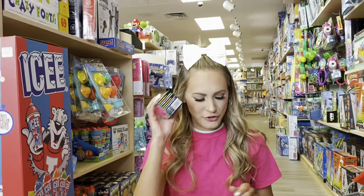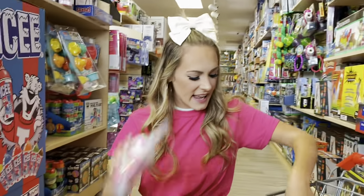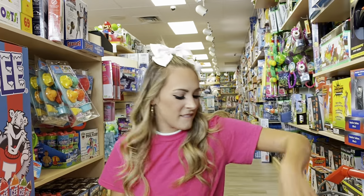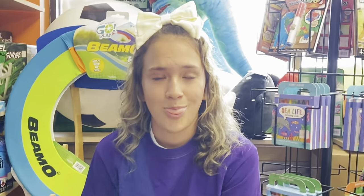I think I found 14. 1, 2, 3, 4, 5, 6, 7, 8, 9, 10, 11, 12, 13, 14, 15. You won. I found two more than Kalli. All right, so color versus color is done. Now, for the letter D, what are you doing?